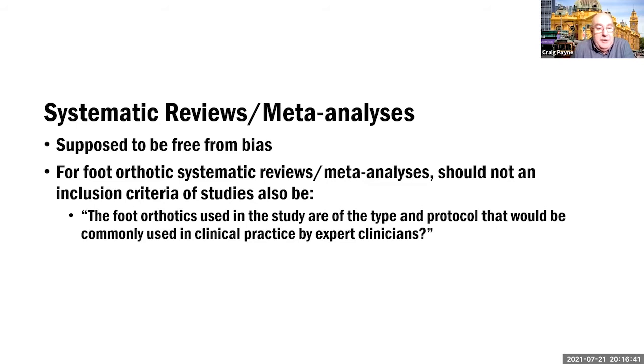And I think if we're going to look at foot orthotic studies and include them in a meta-analysis, maybe an inclusion criterion should be that the foot orthotics used in the study are of the type and protocol that would be commonly used in clinical practice by expert clinicians. Now, how often do you look at a study on foot orthoses and say, well, I don't do it that way, so this study doesn't apply to my clinical practice? Someone might present a study on using a Root type orthosis, and someone in the audience says, but what about a Blake type orthosis? You might have got a totally different result.